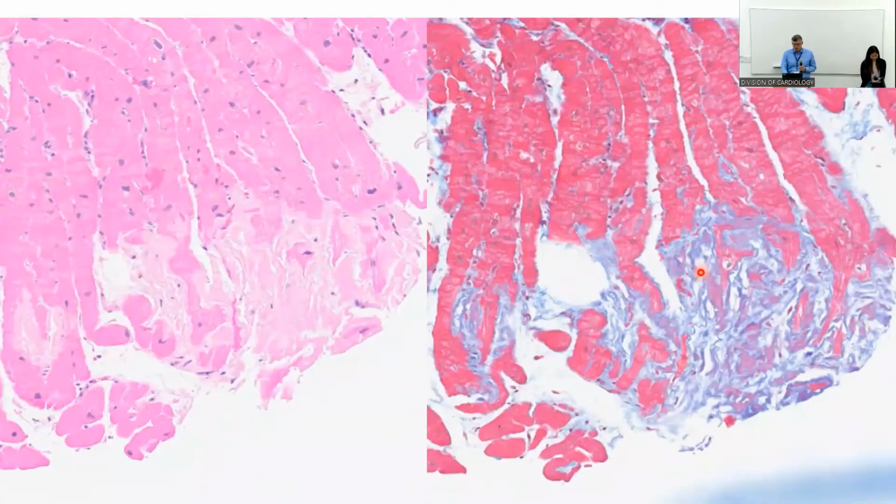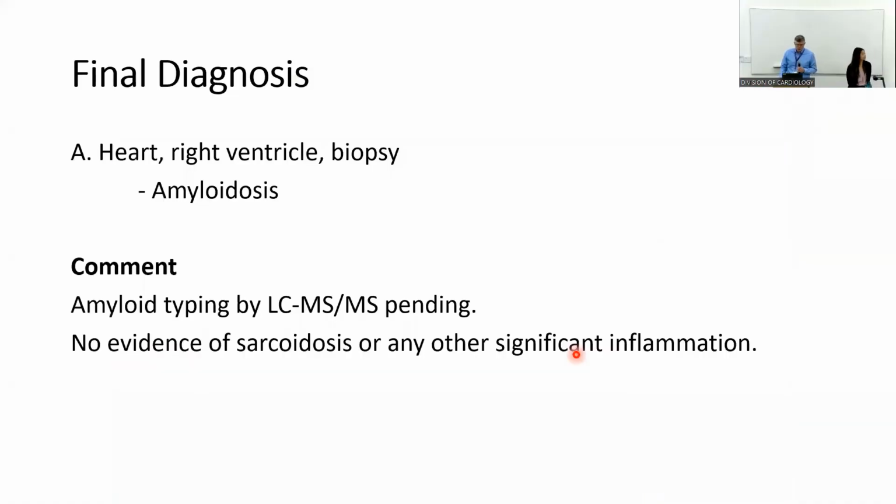A trichrome stain shows the tinctorial properties of it, where it has this sort of purplish appearance, and that's also characteristic of amyloid. And then we move on to the diagnostic stain, where we do a Congo red, and we say, oh, look at this stuff here, it's congophilic. And when we do the polarization, we see this nice apple green birefringence. So we see, looks like amyloid. So we have the diagnosis of amyloidosis.